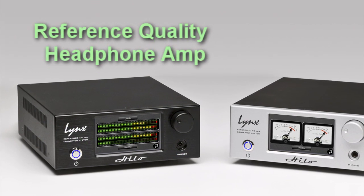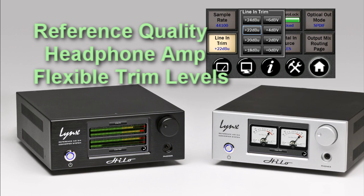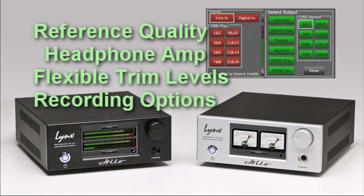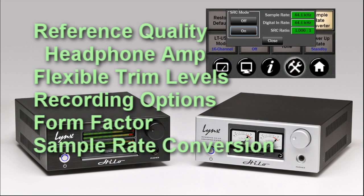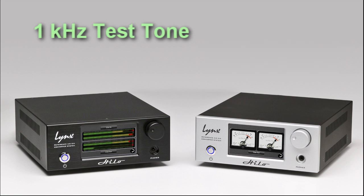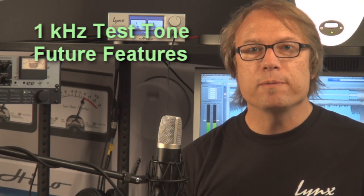A reference quality headphone amplifier. Wide variety of trim levels for integration with any level of outboard processing gear or monitoring equipment. Flexibility to assign any input stream to any of up to 16 record channels in the computer. Small desktop form factor, no fan, and a rack mount option. Excellent quality sample rate conversion. Built-in test tone function for calibrating audio equipment. New features, meters, and options available in the future through simple downloadable firmware updates.